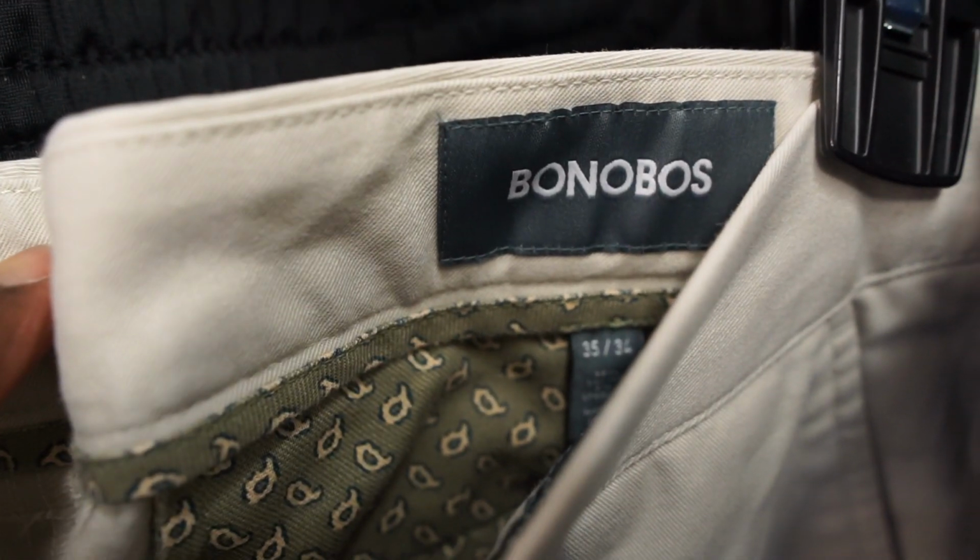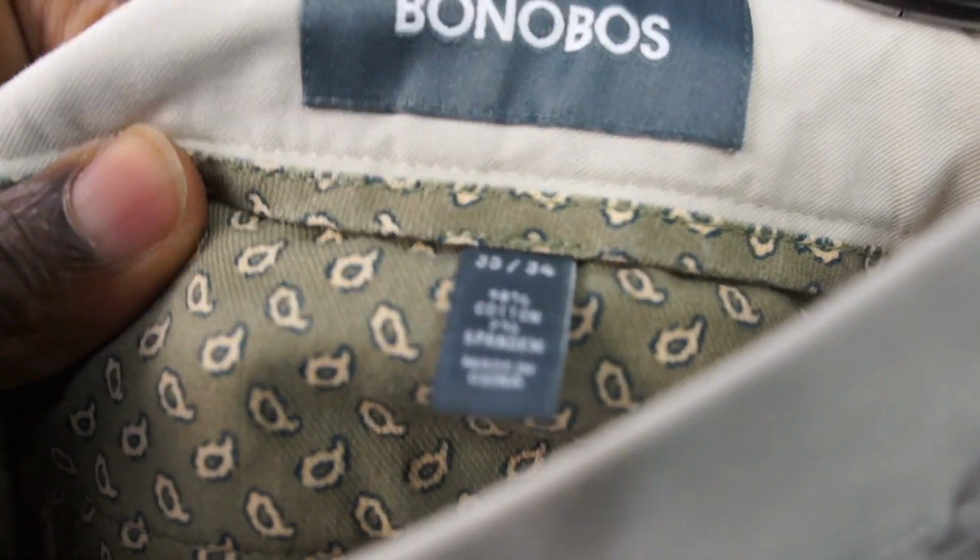Next, I checked the pants section, and then I came across a pair of Khaki Bonobos pants. And Bonobos, this brand isn't as hot as it used to be, but these pants still sell for a decent amount of profit, sometimes 25, 30 bucks. And right now it's summertime, so of course a lot of people are looking for these type of khaki pants. So I'll go ahead and pick these up too, and this seems to be a pretty good size as well.